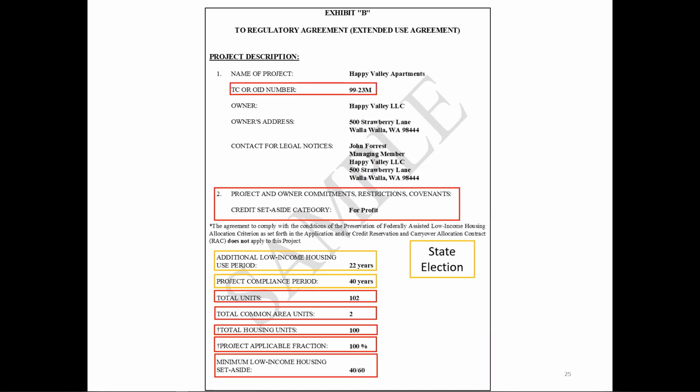Then it will list the owner, which in this case is Happy Valley LLC, the owner's address, and then who to contact for legal notices. This property is a for-profit owner.